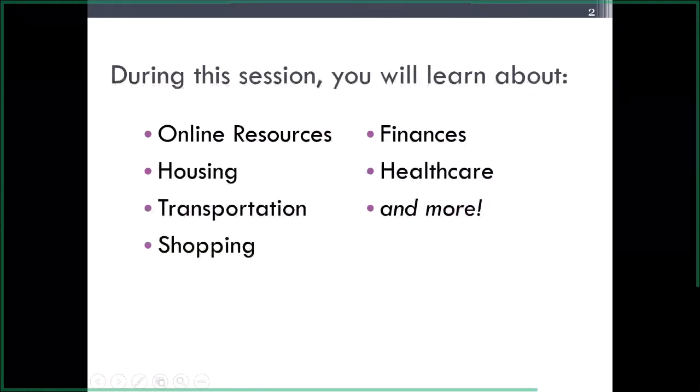So during today's session, you will learn about a few key things. So online resources, housing, transportation, shopping, finances, healthcare, and much more information that's important for being an incoming graduate student.